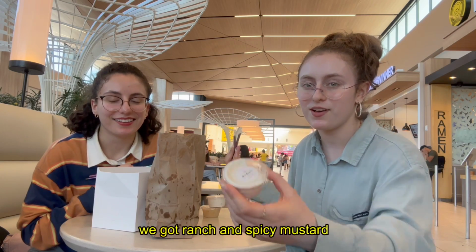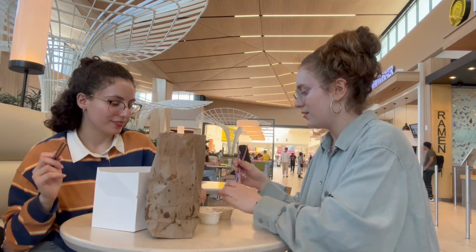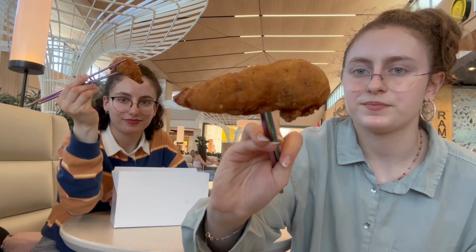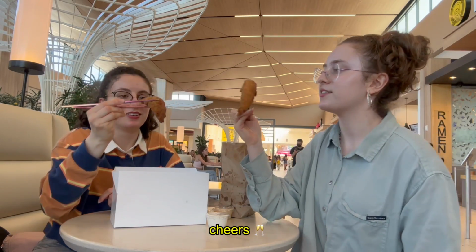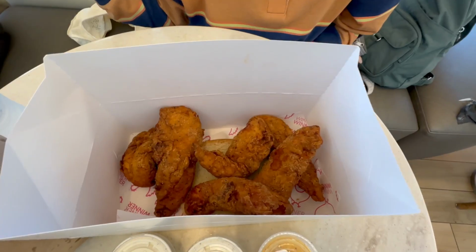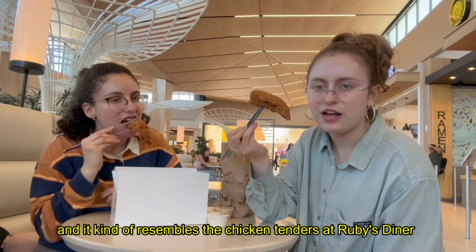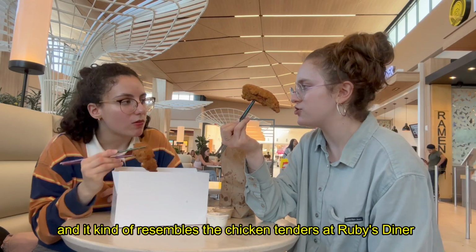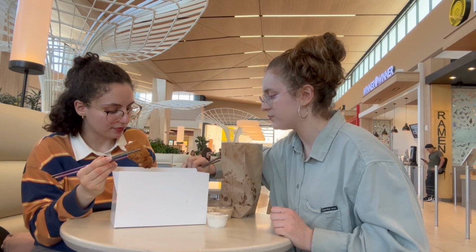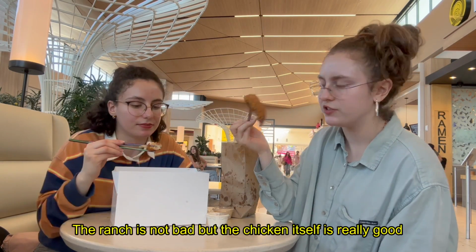Dipping sauce for it, we got ranch and spicy mustard. So let's try it. Okay. Cheers. Alright. Yeah, the chicken is very good. It's very juicy and seasoned really well. And it kind of resembles Ruby's chicken, the chicken tenders at Ruby's Diner. Hit with the ranch. So the ranch is not bad, but the chicken itself is really good.